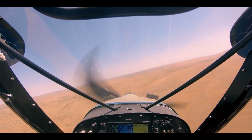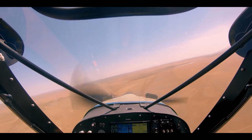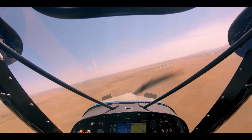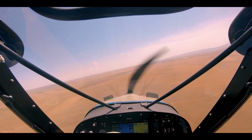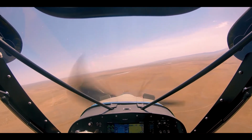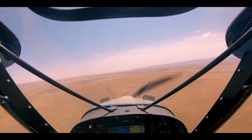Reported station Echo 1653 Zulu, wind 220 at 11, visibility 10, sky clear below 12,000, temperature 24, altimeter 29.97, check density altitude, visual approach, runway 21 in use, advise on initial contact you have information Echo.